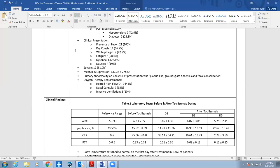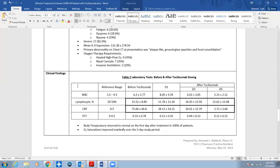So even though our mean is reported as 132 for IL-6, the variation in these IL-6 values likely was pretty large. And so there could have been quite differing numbers here. Our primary abnormality on chest CT was a plaque-like ground glass opacity and focal consolidation, and then about half of our patients needed heated high-flow oxygen therapy, and around a third needed nasal cannula. Lastly, I mentioned how many were invasively ventilated. Only 2 of these patients were requiring invasive ventilation.